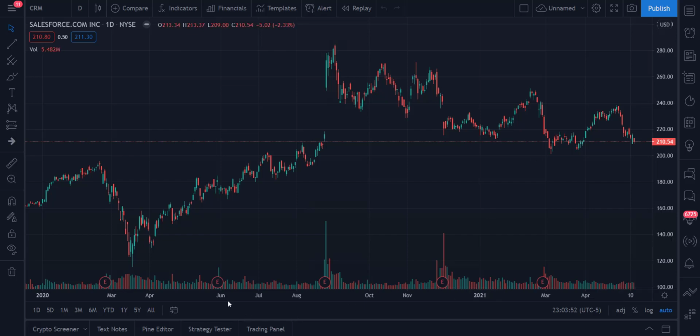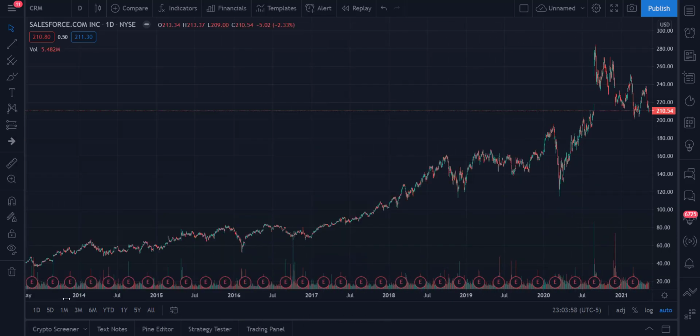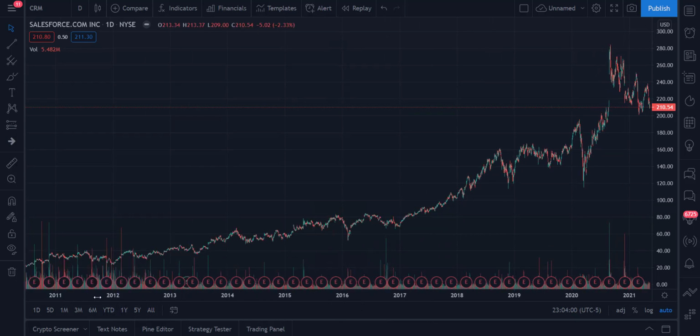And we're going to start off just by trying to get a good sense of all the data that's available, at least for 10 years. We've got 10 years worth of data right here. You can see that we pulled back, but we're still, in many regards, trading near all-time highs, right? All-time highs were closer to, we'll call that $285 or so. Sure, we're off from that, but relative to where we've been, we're still pretty high.